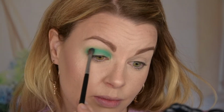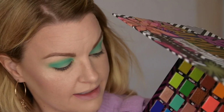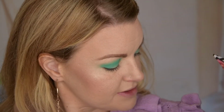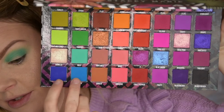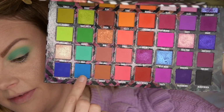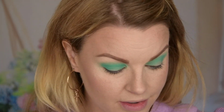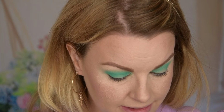This is a truly beautiful shade. Okay, so now it looks like this. I can deepen this up with the purple as well, like this blackberry. That would look good as well, but I've already used that one. So I want to use these two blues here. I'm going to start with this one, and then I'm going to take this one, and I'm going to focus that on the inner and outer part of my lid, because we are doing this halo eye.